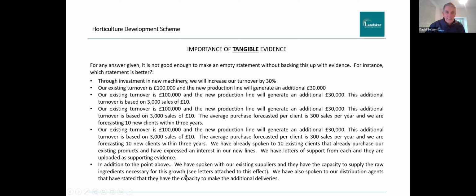So again, I've added here: we've spoken to our existing suppliers and they have the capacity to supply the raw ingredients necessary for growth. For you, this might be, we've spoken with the equipment producers, and they can get the equipment in the timescale that we say we need it. Or if there are other things that need to go into your production or your supply chain, you've spoken with them, and that's fine as well.